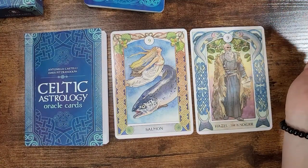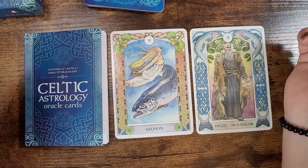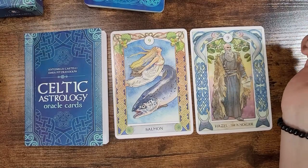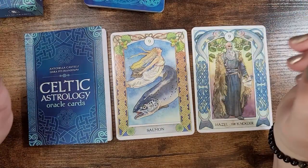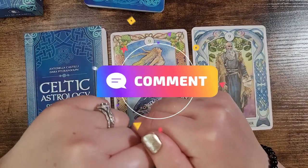If this is something that you think you would use, is this something that you think has value to you? Do you think it would be a great learning tool? That's how I'm viewing it, as a learning tool, and to dive a little bit deeper into this realm. So let me know what you think. I love hearing all your thoughts and opinions. So let me know down in the comment section below.